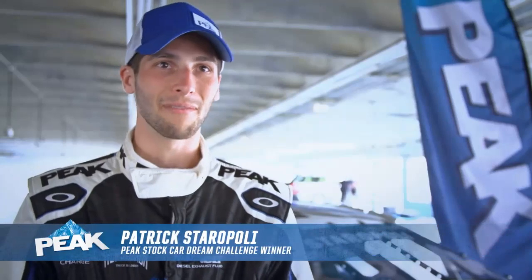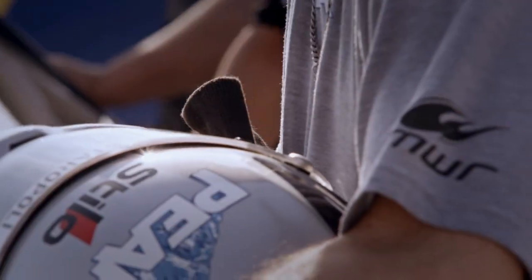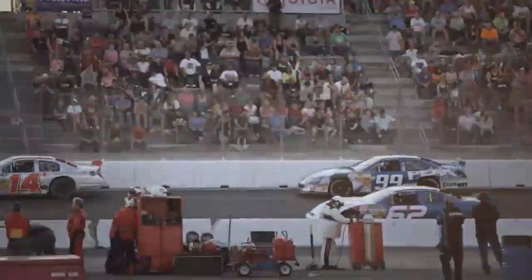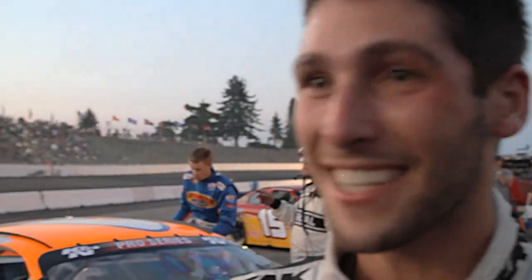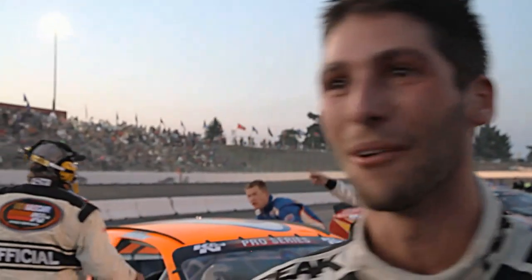First thing that went through my mind was like, no way. It'll be real important to try to figure out how to keep the tires under him and run a smart 150 laps. They might bump him around a little bit, but what doesn't kill you makes you stronger. Everybody should enter next year's contest because you never know what could happen. You can come out here and run top 5 in your first K&N West race. So I'm so psyched right now. This is incredible.